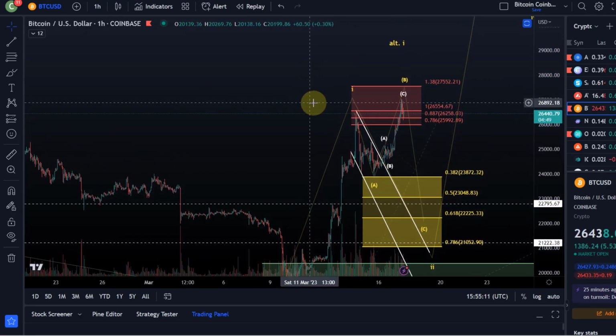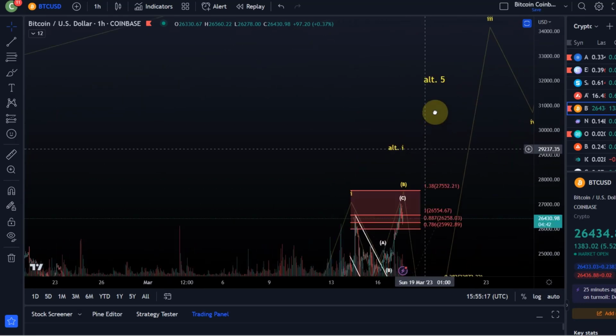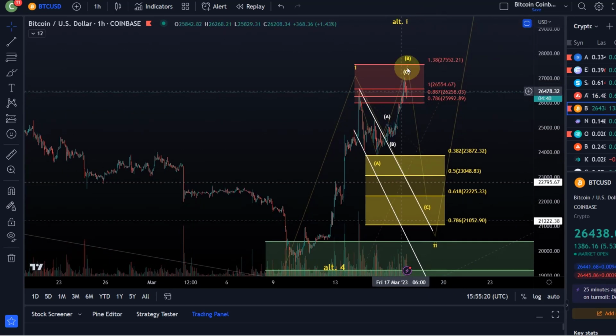It's only really if we break above 27,552 that we have a confirmation that a third wave rally has started. Until then, we are still in the resistance area for the B wave within wave 2. So it's getting very interesting now. It's going to be interesting over the weekend how this is going to play out. I mean, maybe today we already get some more clues.